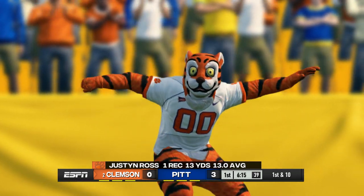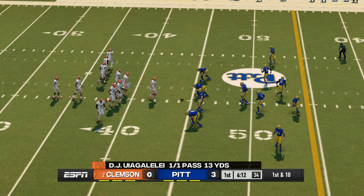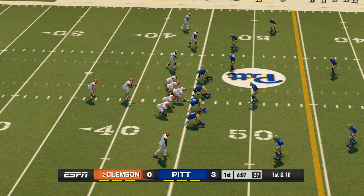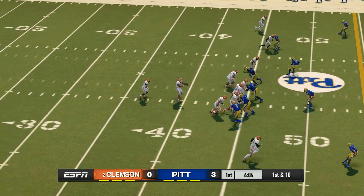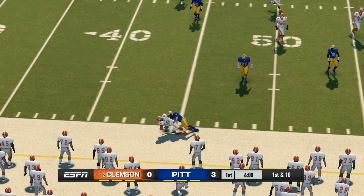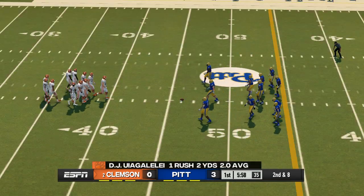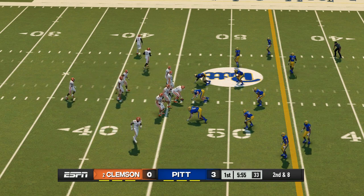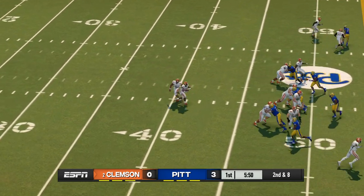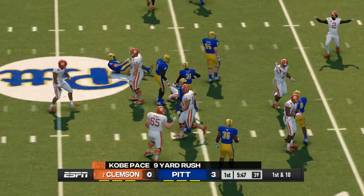He faked out everybody in the stadium. When you can sell the run that well, you're going to have the upper hand on the defense. It's first and 10. Ball on their own 44. And they push him out at the 46-yard line. And he tackles him hard at the 45.